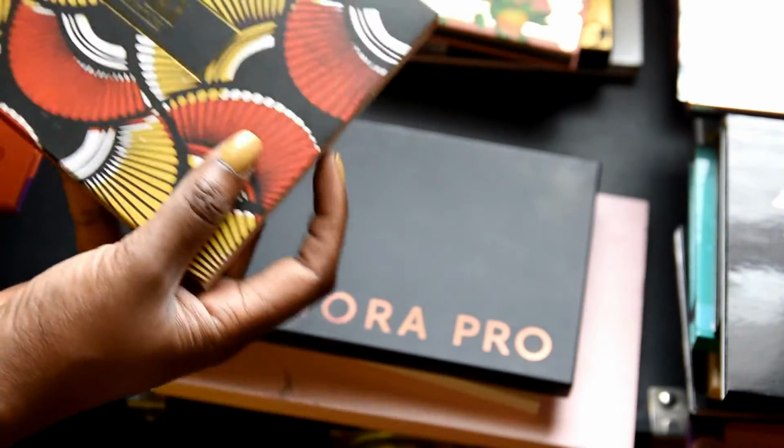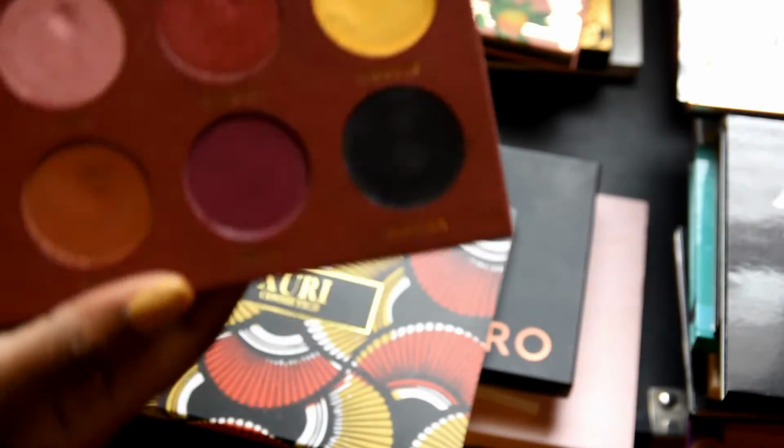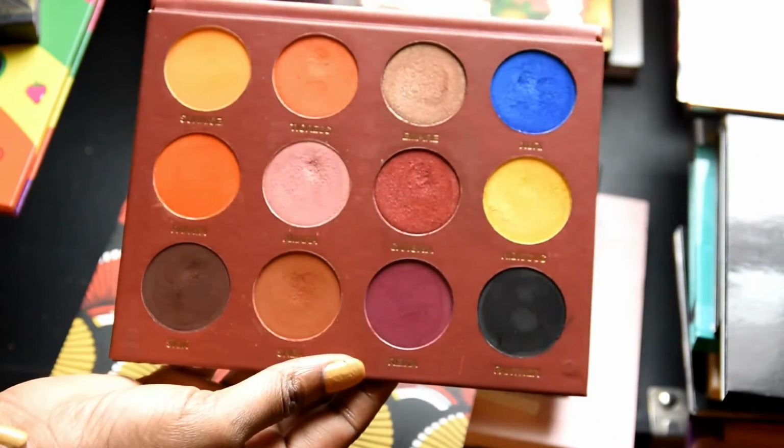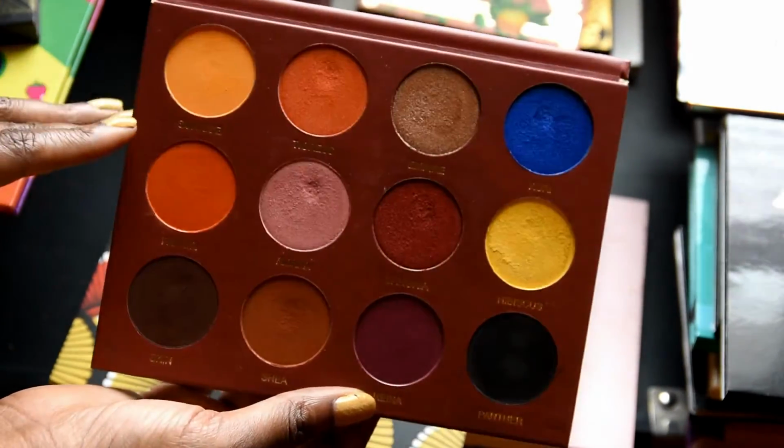Zuri Cosmetics. I love this palette. This is one of my top neutral palettes that I will reach for if I want a neutral palette. I just wish this brand came out with something more because the shades and the color arrangement were impeccable.